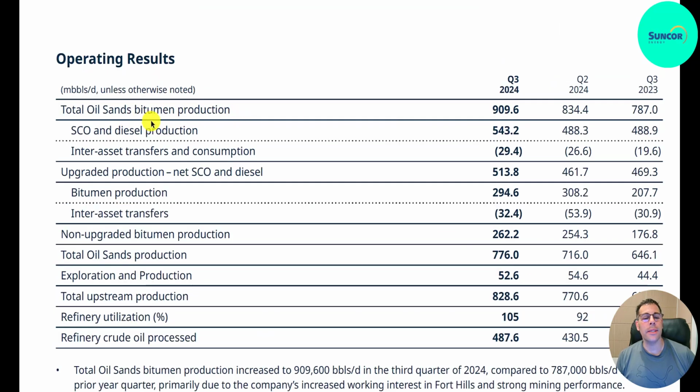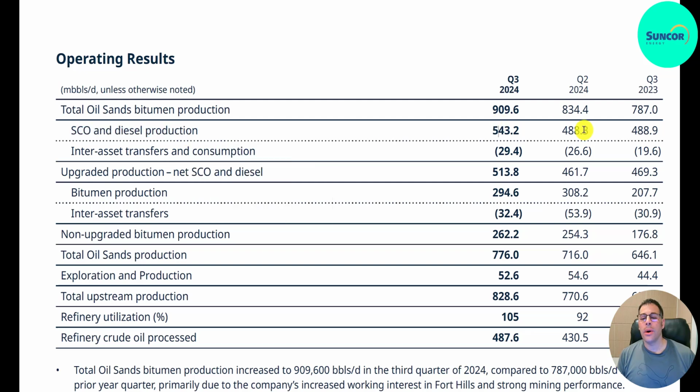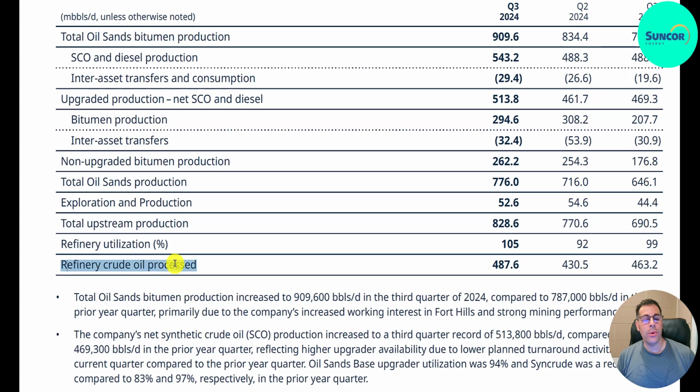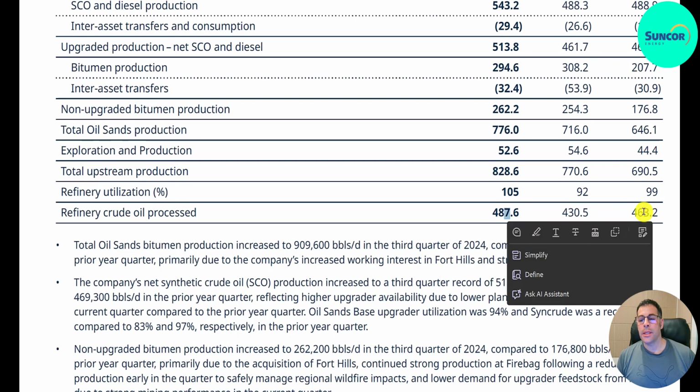Their total oil sands bitumen production, 909 million, up a lot from last quarter, 830 million. Last year, 787 million. SU.TO, synthetic crude oil and diesel production, 540 million barrels per day. Also up a lot. Refinery crude oil process, 487 million. Last year was 463 million.